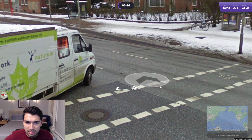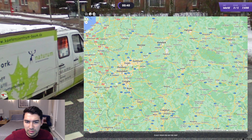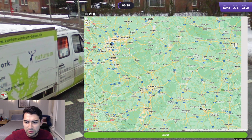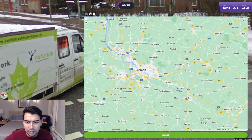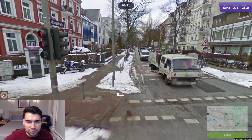Bremen, that says. So that's good. Bremen is... Is it one of these or is it somewhere else? I mean, I don't know. Here we go. Bremen. Hopefully, this truck is not lying.